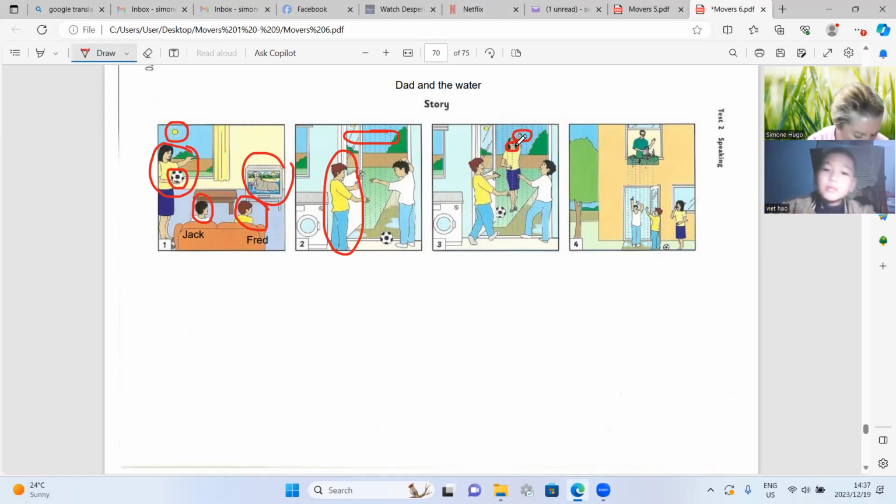Then mom is laughing. She is pointing. It isn't raining. The mom is saying finally, the boys are pointing upstairs for the dad.